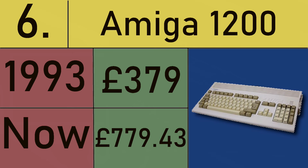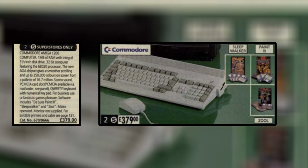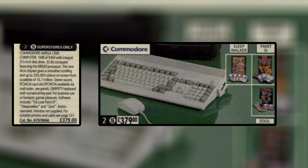Number 6. The Amiga 1200. Yes, another Amiga. The true successor to the Amiga 500, the 1200 was the last word in these home computers that filled the gap between consoles and PCs. Interestingly, this one has 1 meg of RAM being advertised here. Is that right? I thought the 1200s had 2 meg stock, but maybe some early models didn't. If anybody knows what's going on here, please enlighten me in the comments.